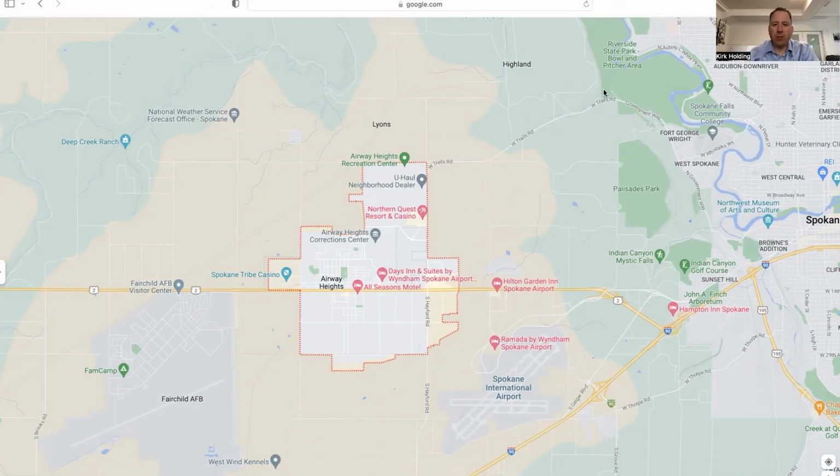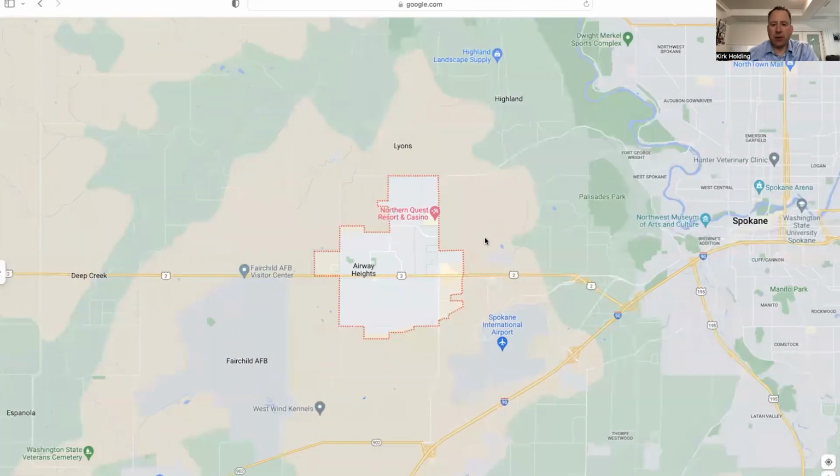Okay, welcome back. Hope you enjoyed the neighborhood tour of Mead. We are now back on my computer looking at the town of Airway Heights.